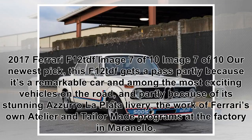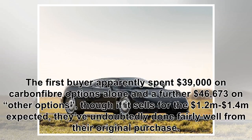2017 Ferrari F12 TDF. Our newest pick. This F12 TDF gets a pass partly because it's a remarkable car and among the most exciting vehicles on the road, and partly because of its stunning Azzurro La Plata livery, the work of Ferrari's own atelier and tailor-made programs at the factory in Maranello. The first buyer apparently spent $39,000 on carbon fiber options alone and a further $46,673 on other options, though if it sells for the $1.2 million to $1.4 million expected, they've undoubtedly done fairly well from their original purchase.